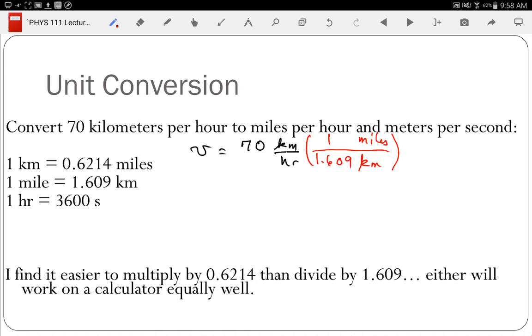Now when I multiply these, note the units. Kilometers cancels with kilometers. And so then I'm going to be left with how many miles per hour is 70 kilometers per hour. Somebody have a calculator? Okay, I'm going to write the 49 that you said. 43.49 miles per hour.